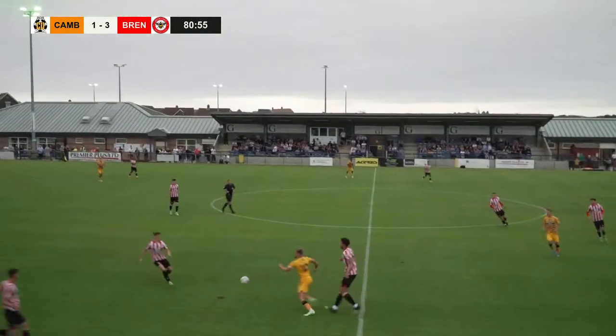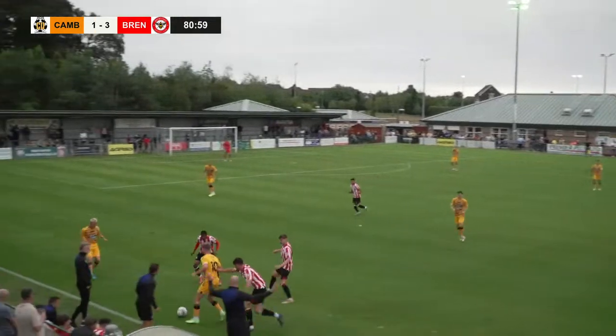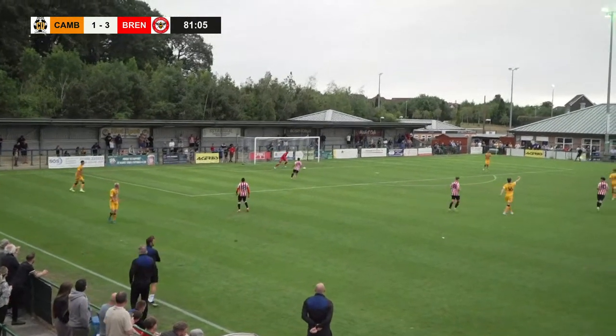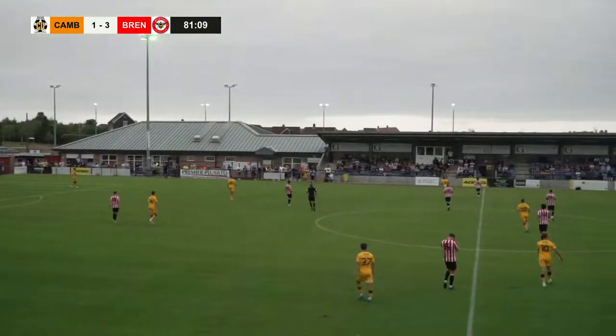Ball forward. Sam Smith does hold the ball under the pressure from the Brentford Trialist. Smith still with the ball. He's under pressure from 3 Brentford players. Looks to go back, and the ball works its way back to the Cambridge keeper. 10 minutes to play or so here.